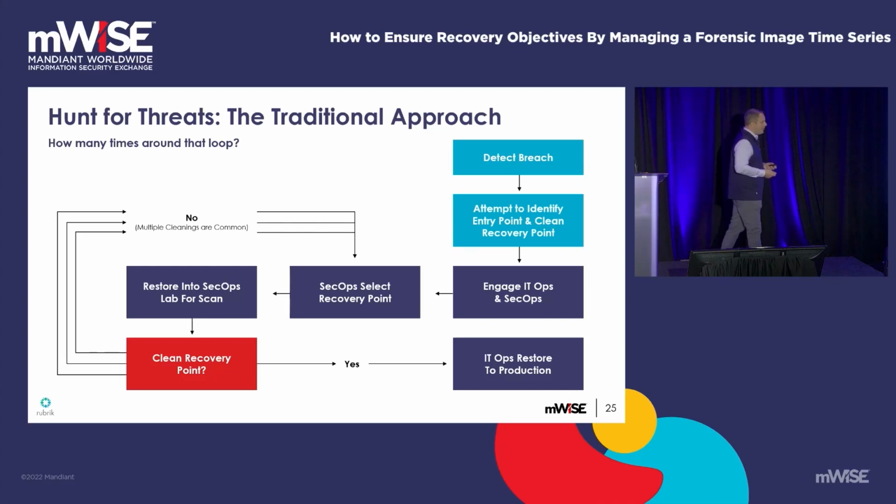They're going to scan for malware. If they don't find that clean recovery point, guess what? They go back to the next system and the next snapshot. And we're talking could be hundreds of systems across tens of snapshots or even hundreds of snapshots. Imagine if you had to do that iteratively over every system to understand what is my last clean recovery point.